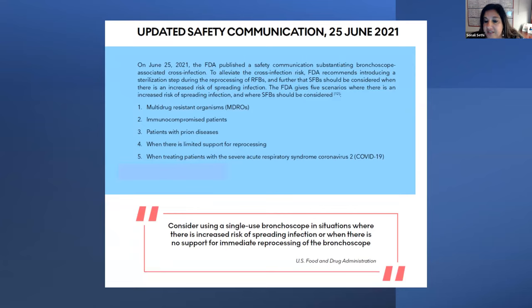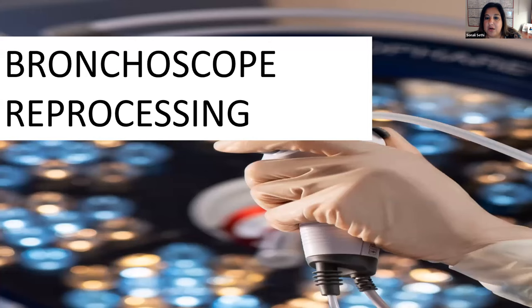Of course, everything changed with COVID-19. So when we're treating patients with COVID-19, and so again, the time to start thinking about switching to single-use bronchoscopes in our suites in these situations is now. So what is it about our reprocessing of our reusable scopes that is such an issue?